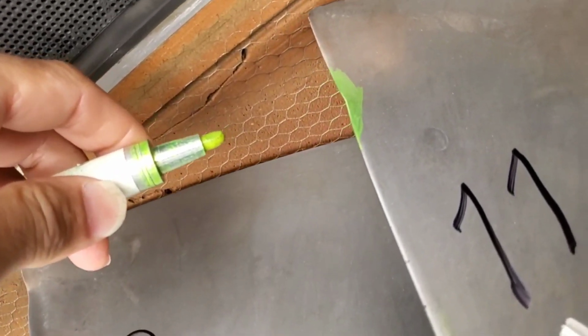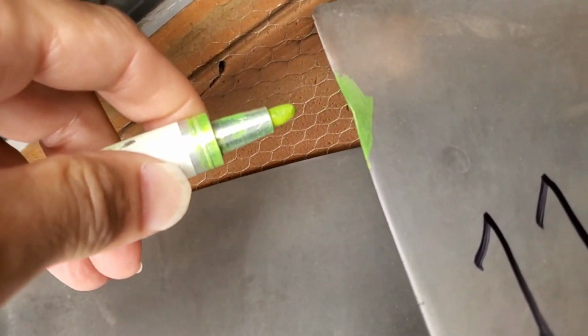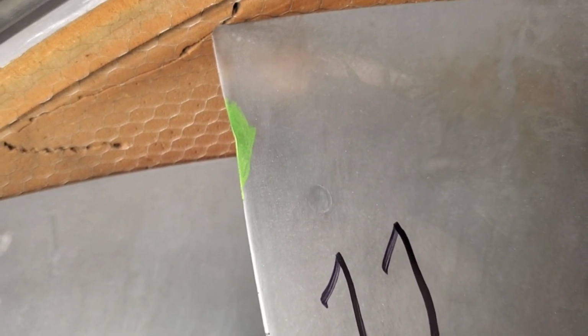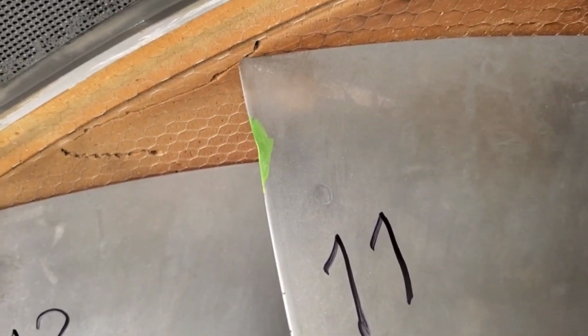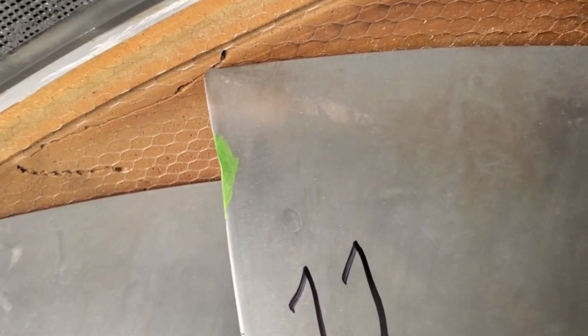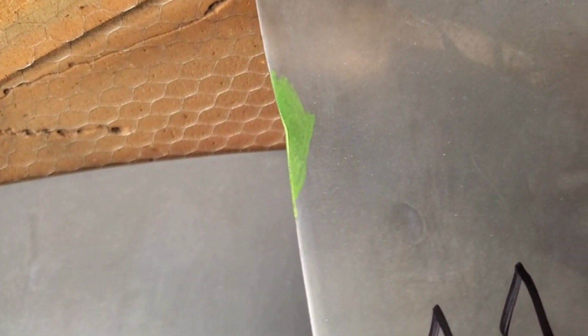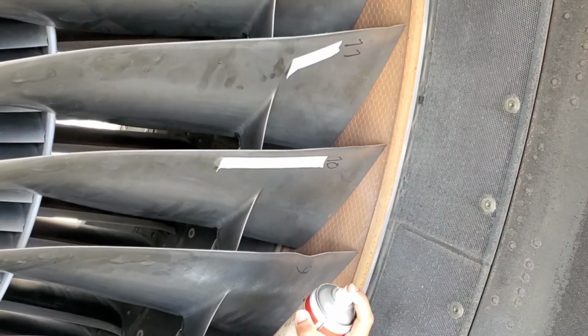So what we do here is we put this liquid penetrant on the blending. You see how they blended it out? And we put that little green stuff on there, wait for 15 minutes so it can soak, and then we're gonna also put a black light to it to see if there's any cracks coming out from that blend out.